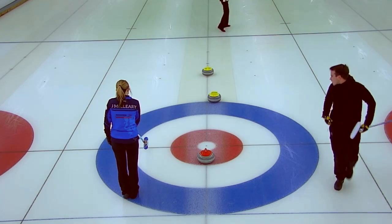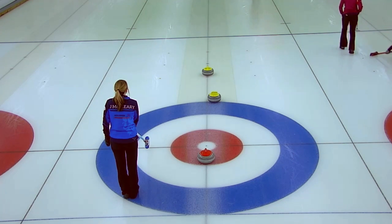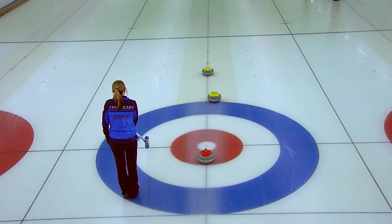Little light by Michelle, but any stone that stops in the front of the house is certainly one that can be used later on. If it stops behind the house, it's pretty hard to make it closer.